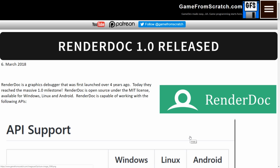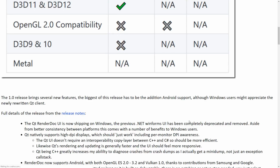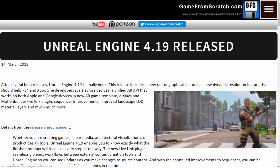RenderDoc, which has been around for I think 4 years now, just finally hit its 1.0 milestone. Awesome to see 1.0 releases. RenderDoc is a graphics debugger. If you haven't used it already, especially if you are developing a game engine or a renderer, do be sure to check out RenderDoc. Unreal Engine 4.19 was released.